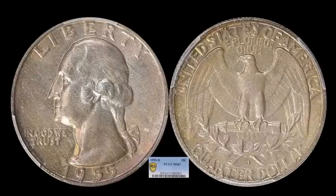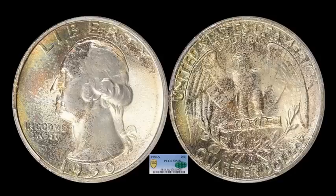$4,962.38, which, by the way, is less than what the Bicentennial we just talked about sold for. And another really tough one here, a 1950-S, is a tough date. When it comes to graded rarities, this one is high atop a mountain. Because it is San Francisco, and they're not generally this clean. Very crusty, a lot of original toning.